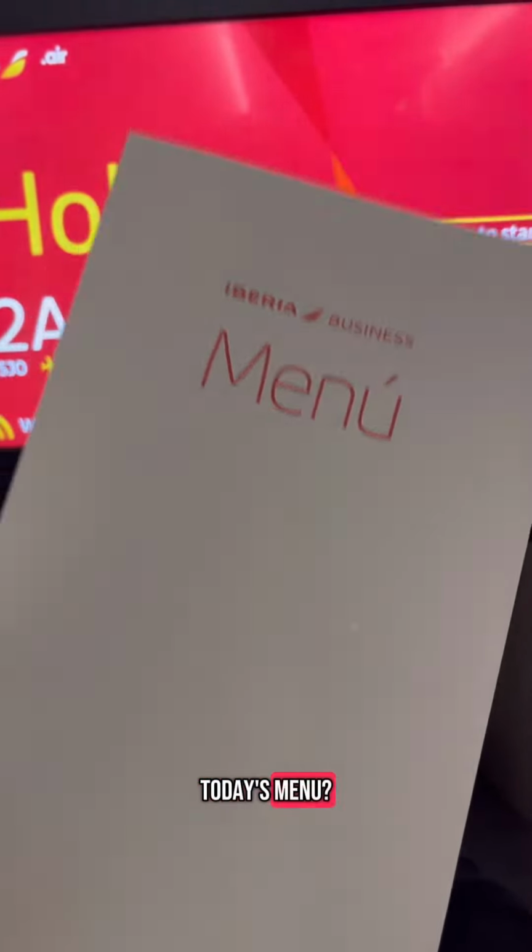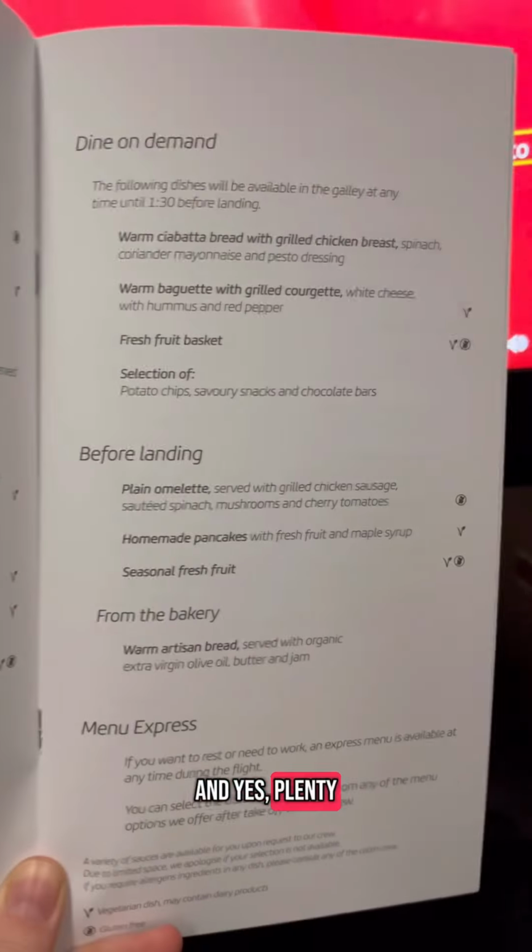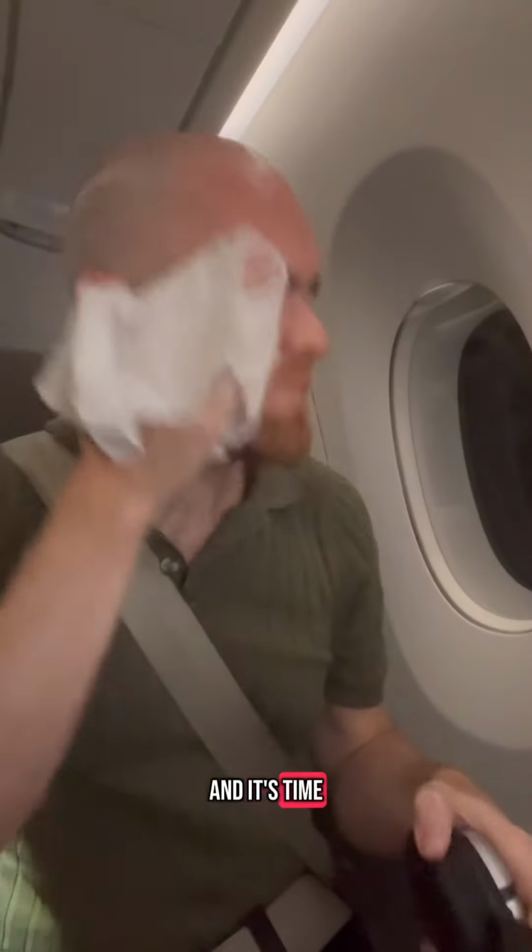So what's on today's menu? Well, let's take a look. Feel free to pause for more detail. A decent range of Spanish dishes and wines and plenty of choice, which is great to see. And yes, plenty of carver on offer. Food orders taken, hot towels used, then on with the seatbelt sign and it's time for takeoff.